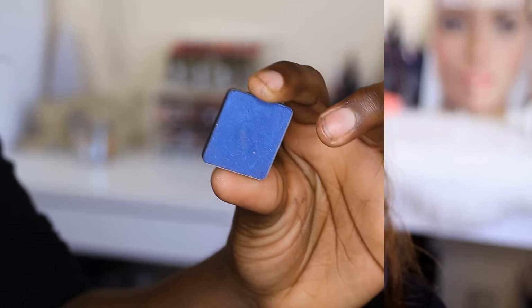One that I have here, for those of you guys that are skeptics of this theory, you're gonna want this color. This one is Inglot number 426. Now it is kind of like a royal blue, but it's a little bit darker. So I feel like this color is going to be something that's a little bit easier to transition to.